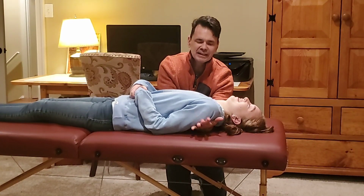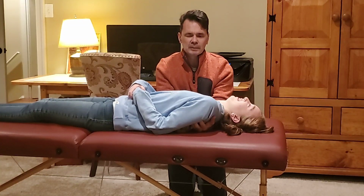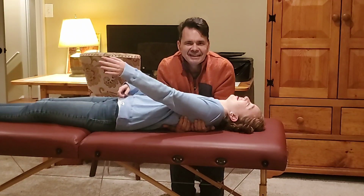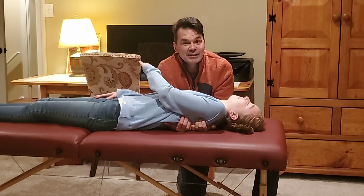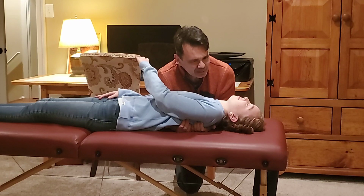So I'm reaching underneath here, guys, and I'm actually working on her shoulder blade. Mia, can you lift your arm up a little bit so people can see that? Not your head, just your arm. Fold your arm across your chest. Right there. There you go. Cool, and I'm digging in. Can people see the hands over there? And we're digging in, and we're trying to get that shoulder blade to loosen up.